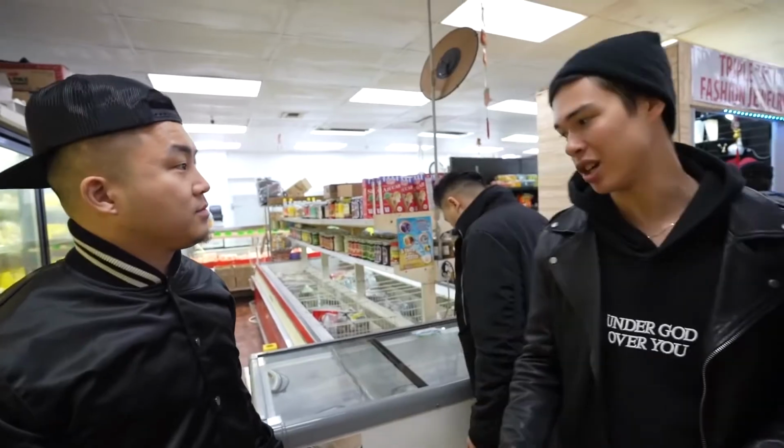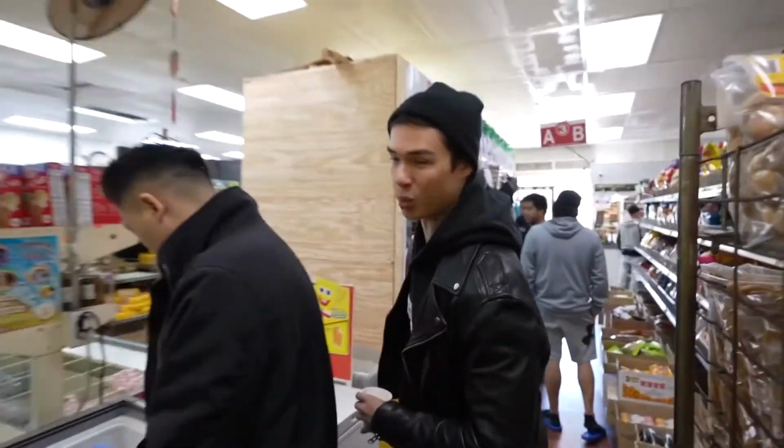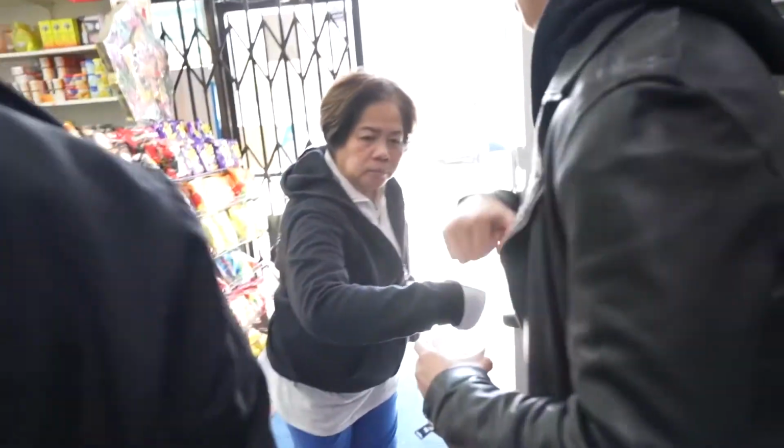You don't really see this in many other stores. I think it's pretty unique to here, they have a literal jewelry store in the middle of the market. Not only that, they have clothing for sale as well. One of the biggest things that I've noticed about my Lola growing up, she's very big into jewelry. She would always buy different little pieces, whether stones or things like that. This kind of comes right into the culture.